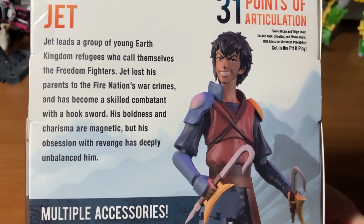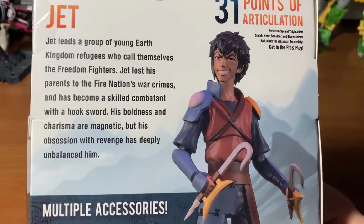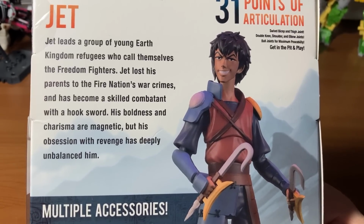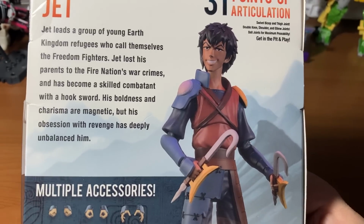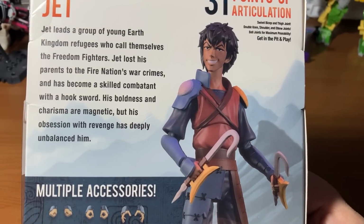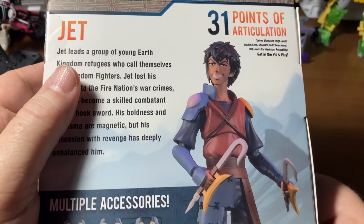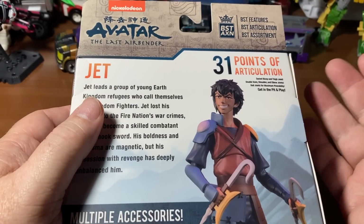All right, so we're looking at something called Jet. Jet leads a group of young Earth Kingdom refugees who call themselves the Freedom Fighters. Jet lost his parents due to the Fire Nation's war crimes, has become a skilled combatant with a hook sword. His boldness and charisma are magnetic, but his obsession with revenge has deeply unbalanced him. So this is an action figure from Avatar: The Last Airbender.